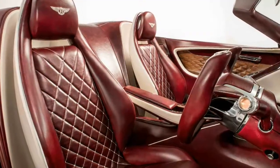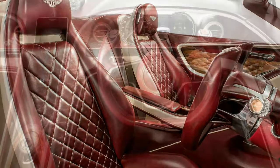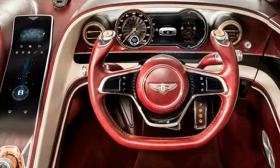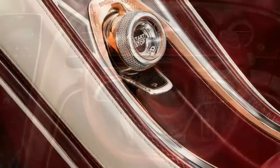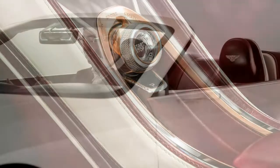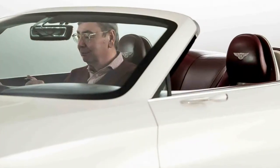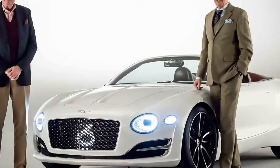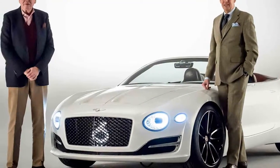The EXP 12 Speed 6e's conventional analog speedometer with integrated range meter and a sparkling face made of multifaceted LED crystal is flanked by a rectangular monitor with a wide choice of readouts from phone book over sat-nav map to energy flow. Since connectivity is now a big thing even at Bentley, a slim passenger side black panel can relay all sorts of messages and information, and it also has a mind-reading electronic butler service.